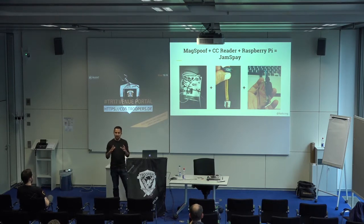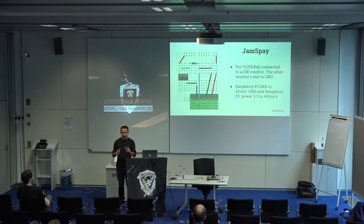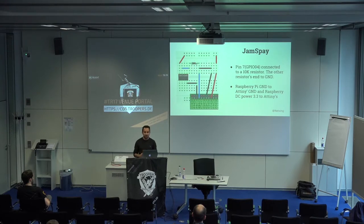So what I wanted to do was make this device that sends signals with MagSpoof and create a jammer. So when people get close to the terminal, the skimmer is going to detect the token and send it by email. It's the same process. The main problem here was how to connect the Raspberry Pi to the MagSpoof to work together using pins from the Raspberry Pi.